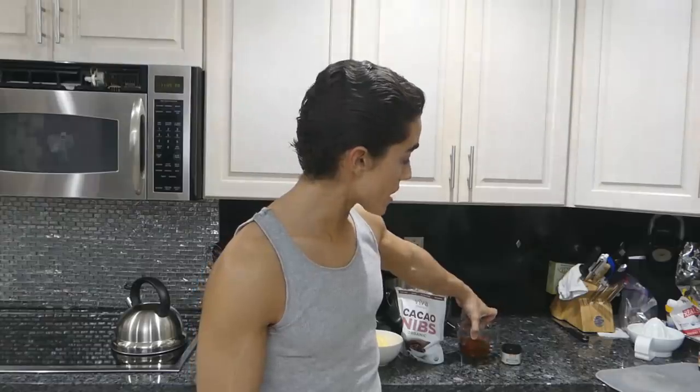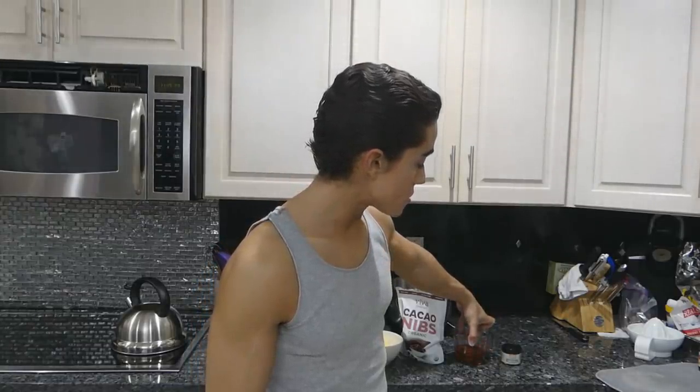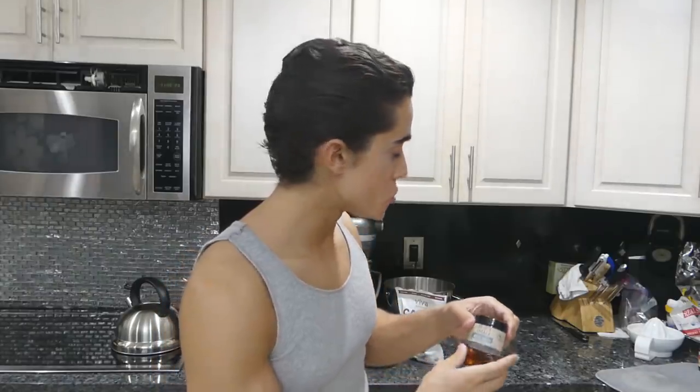And one thing I'm really excited to talk about is some ground vanilla powder. This is pretty expensive. This was like $25. It's just pure vanilla essence. I think I'm going to put about half a teaspoon, or about a whole teaspoon, of this ground vanilla in the recipe. You could use vanilla extract, but vanilla extract is usually infused with alcohol, so this is more natural. And you kind of need vanilla flavor in a lot of baking recipes to make it authentic.